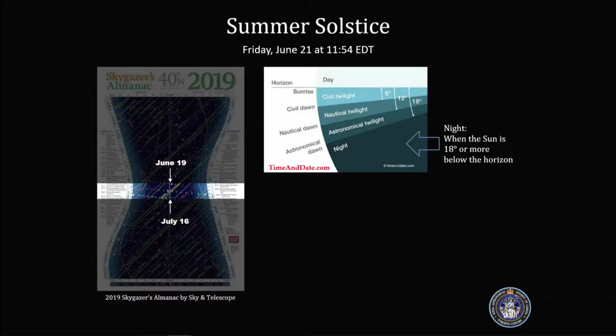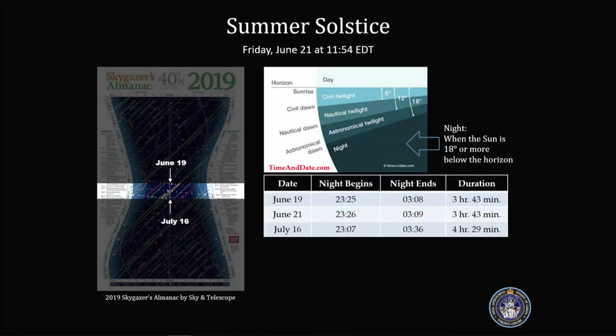As you probably know, it's officially night when the sun is 18 degrees below the horizon. So astrophotographers have the smallest window of the year for taking deep space pictures. In true darkness, around 4 hours is available.